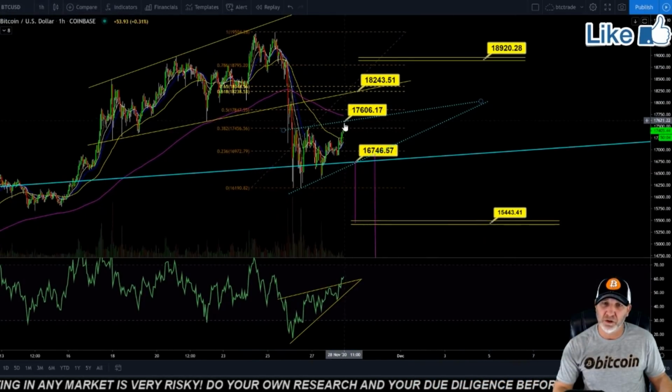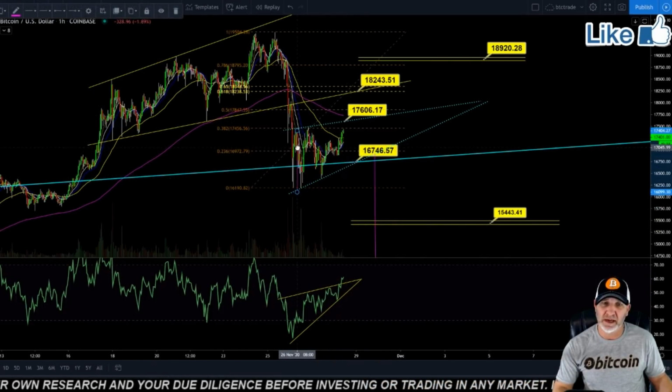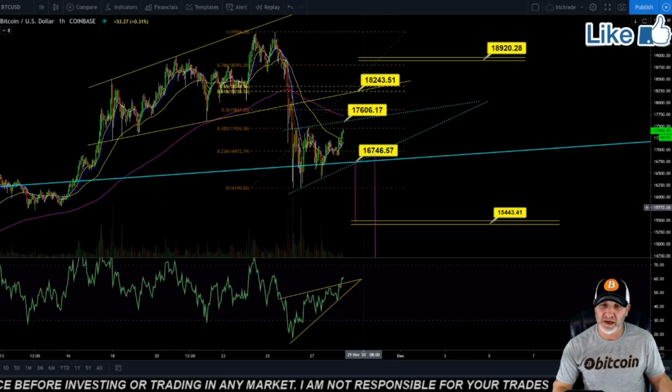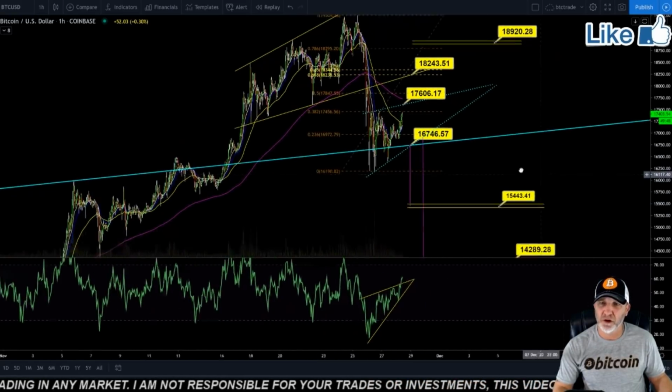Now, if we do get a rejection here, come back down and break down below, we have two targets to look for. First one being a measured move of the wedge. If we do break down below that 16,740 area, the first target would be 15.4.